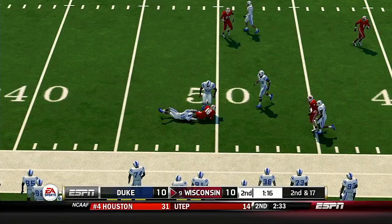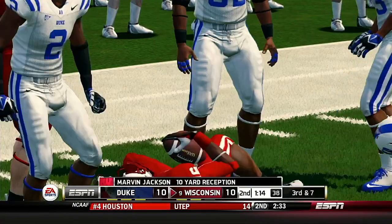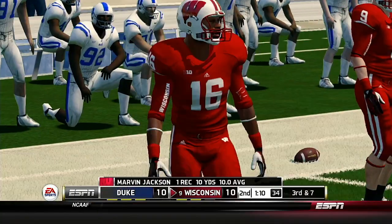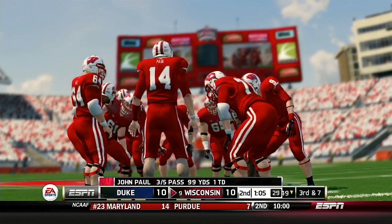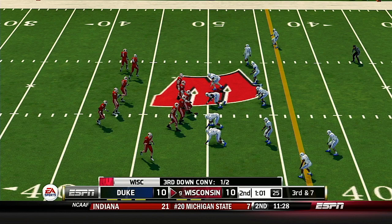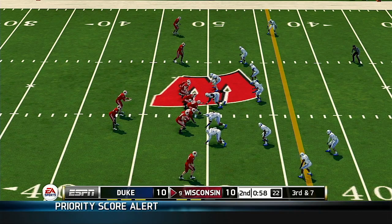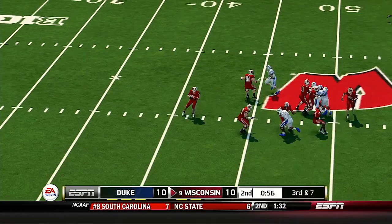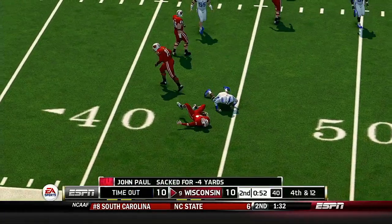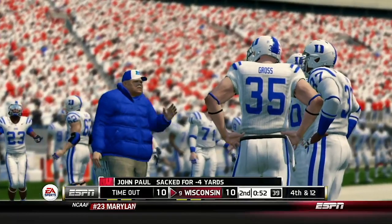He's got it with room to run. Good open field tackle. That's good for 10 yards. That makes it 37. Tight right. Four down. Where's 52? Watch 52. 52's the mic. Set. Scrambling around, and they got him. Duke's going to take their first timeout of the half.